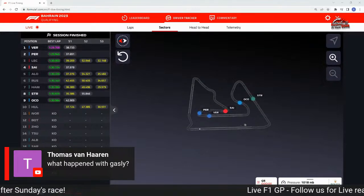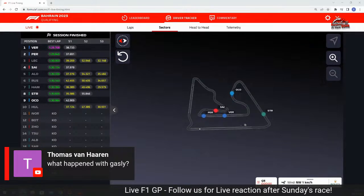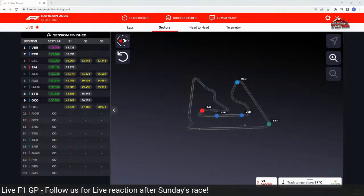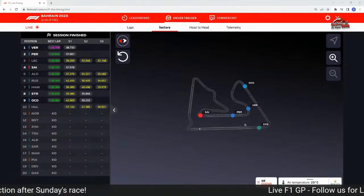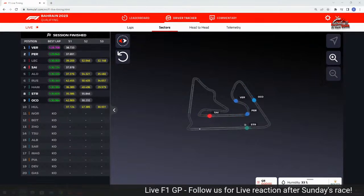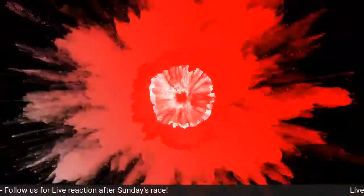Charles Leclerc outqualifies his teammate. Alonso is 0.6 of a second away in 5th. Russell outqualifies Hamilton at the first opportunity. Stroll did well to make Q3. Ocon and Hülkenberg 9th and 10th. And after all the speculation, it is Max Verstappen who takes his 2nd pole around this circuit and will start the season. Max Verstappen.